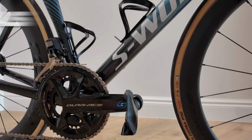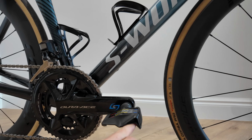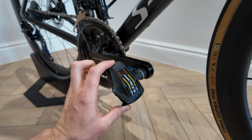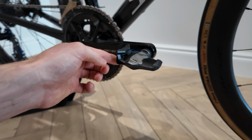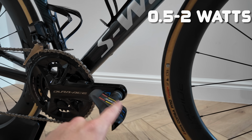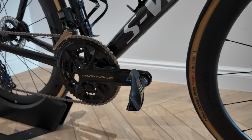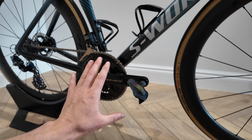Next up are aero pedals. Now I only know of 2 brands that do aero style pedals. First of all, they're these Keo blades here that I tend to use. I just like the way they look and they feel really good for me. But as you can see, they have like a flatter bottom to them. You're probably saving less than a watt by going to these pedals, but if you're looking for those gains, you're looking for those gains. Now, Wahoo Speedplay, they also do a very aero pedal here, but again, it's just a super niche product that's just not gonna save you much.